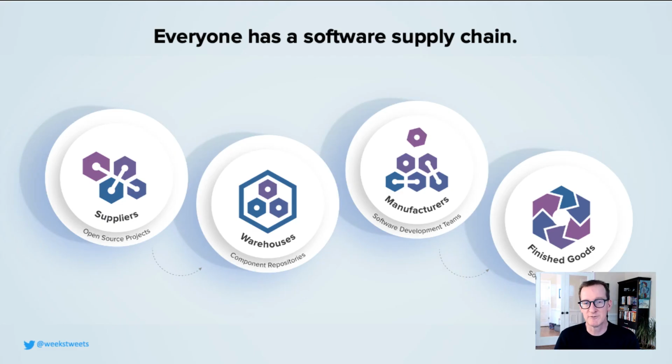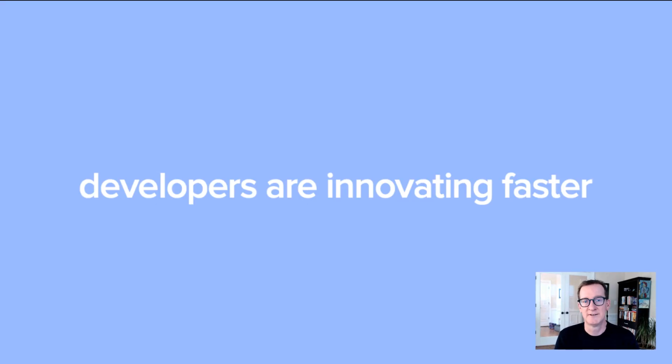For those of you that are unfamiliar with software supply chains, let me just give you a brief overview. Within software supply chains, we have our suppliers, or open source projects. We also have our warehouses, or component repositories like Maven Central, RubyGems.org, PyPI.org, the NuGet Gallery, etc. And we have software development teams that are using these open source components to produce their finished goods, or in this case, software applications. We know that developers are using these open source components in order to build applications faster. Why code from scratch what you can download from the internet in a second?